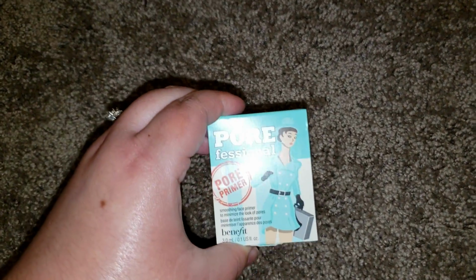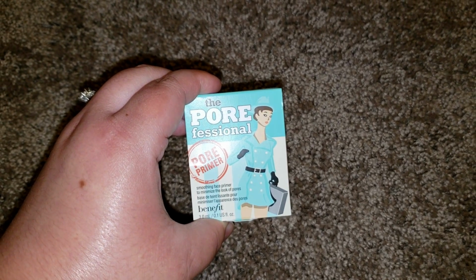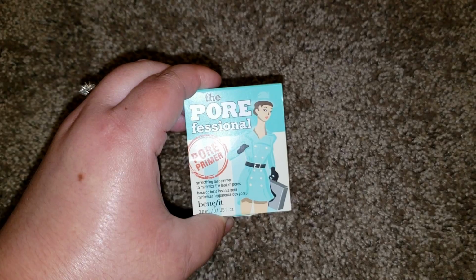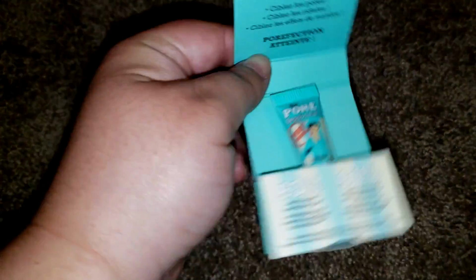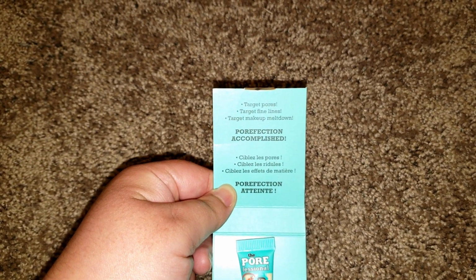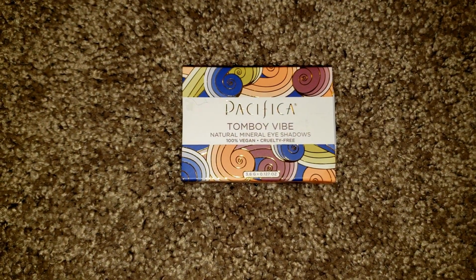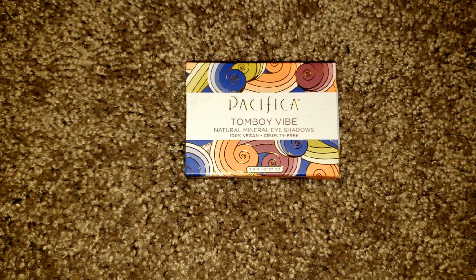And then the next item that I got was The Professional Pore Primer, a smoothing face primer to minimize the look of pores. It's from the brand called Benefit. And it looks like this. It's like a little tiny bottle, and it says Perfection Accomplished.